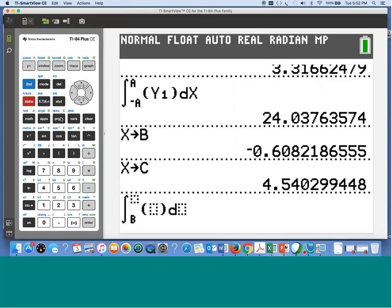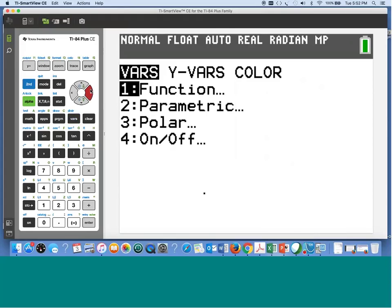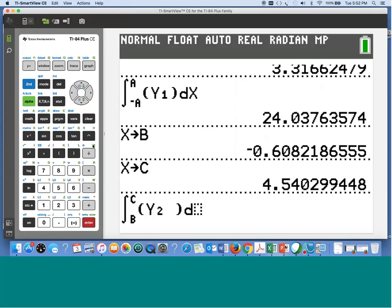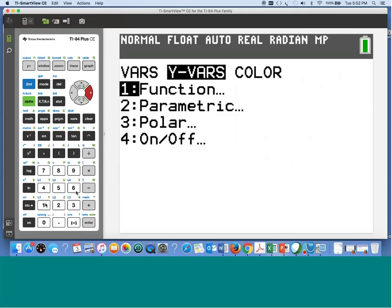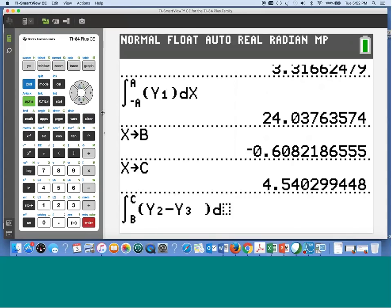So students really need to learn how to store values and access the alphabetic letters that they've stored these values as, so that they can pull up their upper and lower limits. And then we've got Y2 as our upper curve minus Y1. And again, please do not type the functions back in again. You've graphed them, so they're stored for you. Use their names on the calculator. And on the 84, I actually had these in Y2 and Y3, so that's why I'm getting those like that.